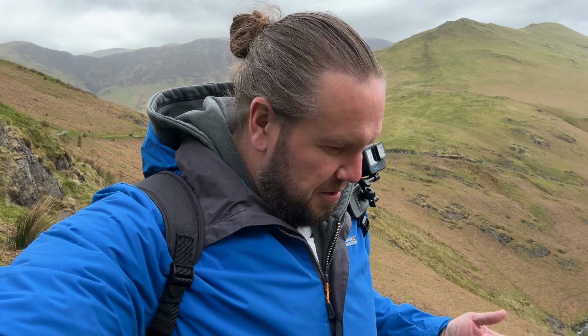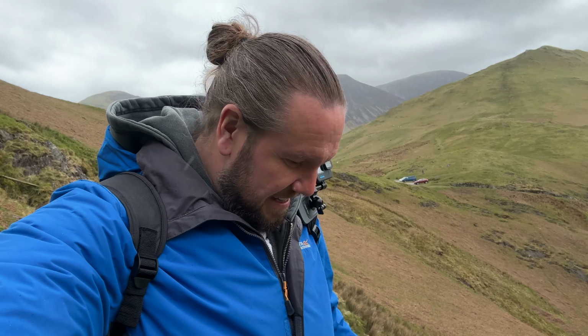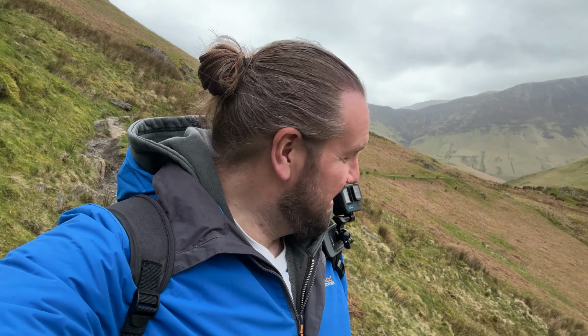Also, this is one of Jake's jackets that he's just bought from the Cancer Research Shop. No, the Heart Foundation Shop. Look at it. It's absolutely lovely. He paid £17 for this Regatta jacket. Bargain.